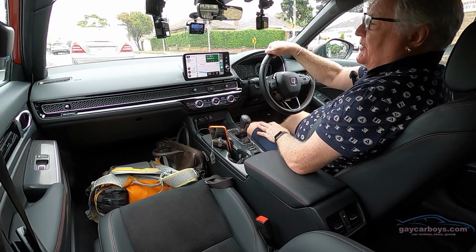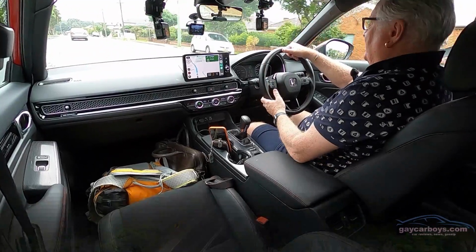I've got brake hold, so I can go up to an intersection and put my foot on the brake. The brakes will stay applied until I apply the accelerator. Then off I go. I'll just turn that off. It's got an electronic parking brake.